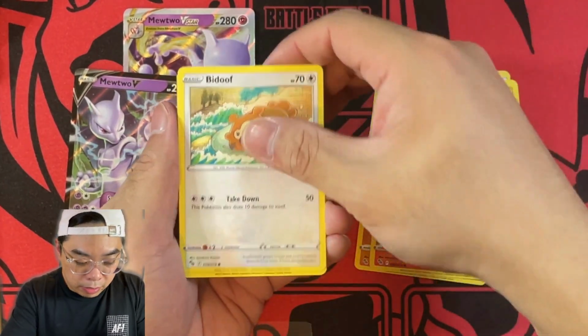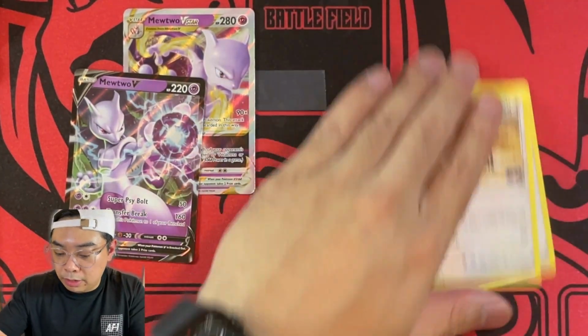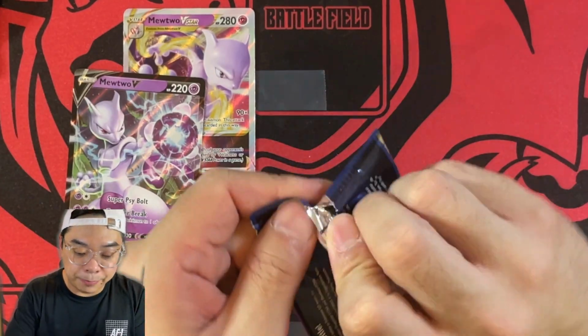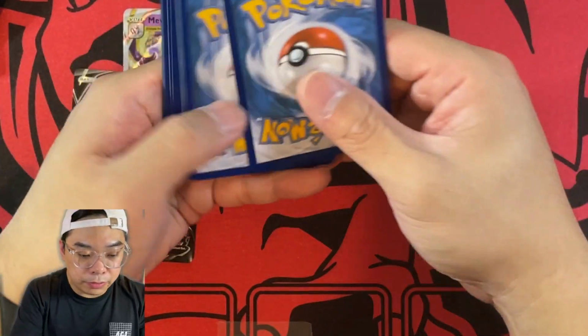So there you go. That looks pretty far at the moment to consider. I don't even know what the Radiant Pokemon looks like in English at the moment. All right, we've got three more packs. Let's see how we go. Three more packs here. Here's the code. All right.